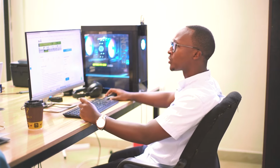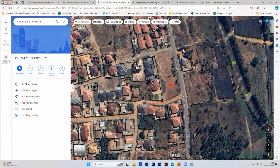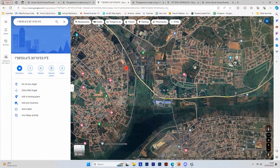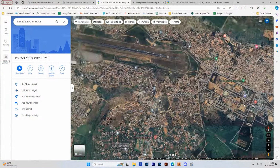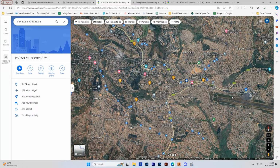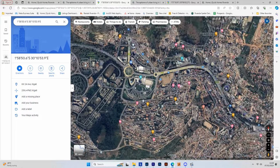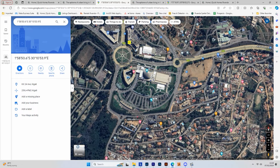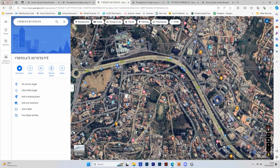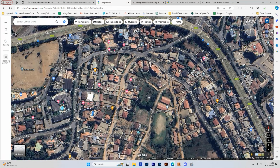Let me walk you through. I'm here on Google Maps, and I'm going to be showing you exactly where that plot is. So this is Kigali International Airport, and I come here. This is the convention center right here. So the plot is located over here. So let me put a pin exactly here.